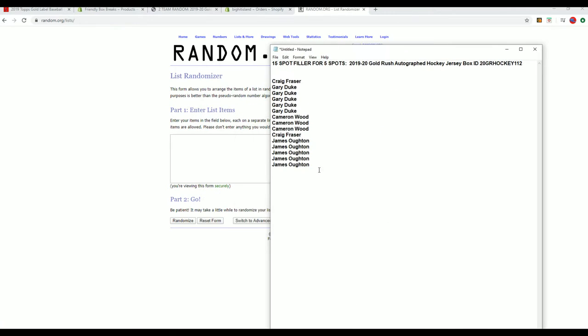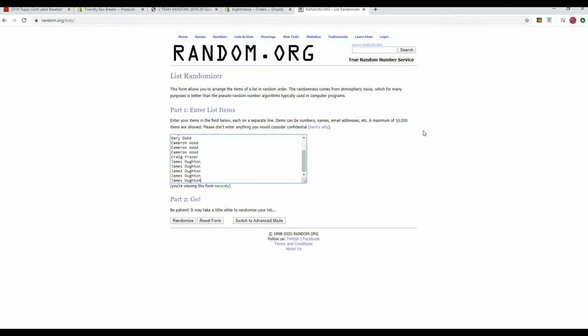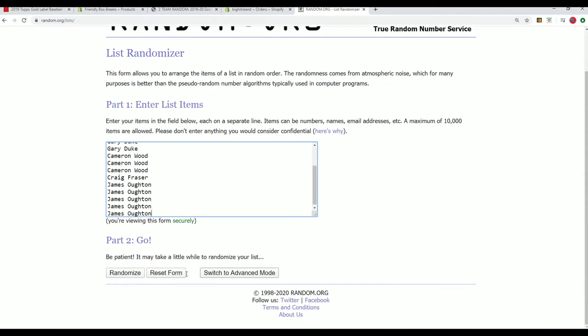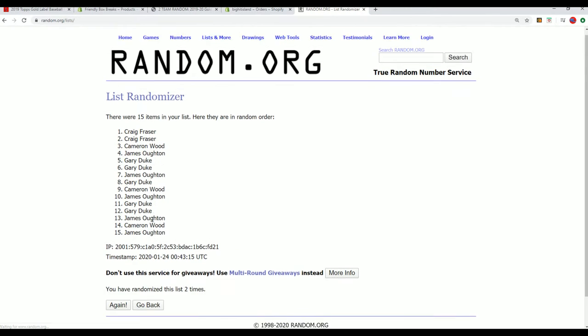We have our filler that is going to go here, and we're looking for the top five owners right now in this filler of 15 spots. If your name's in the top five, you'll move on and get into the break. So you want to be in the top five to score your spots for cheaper.